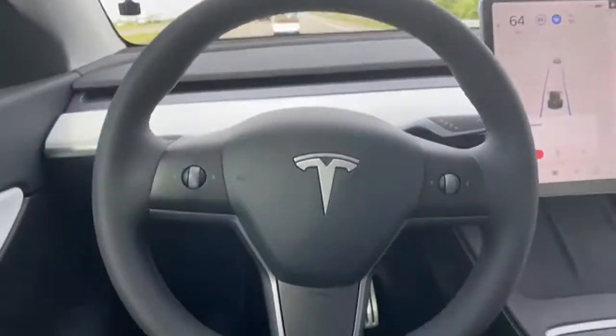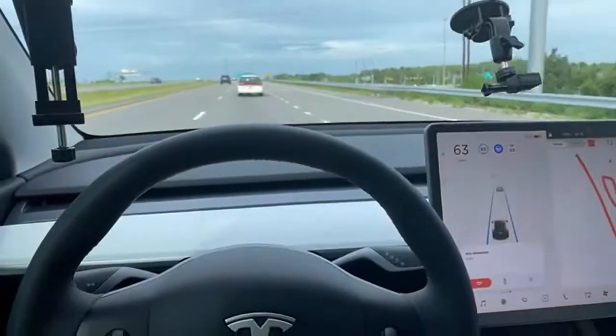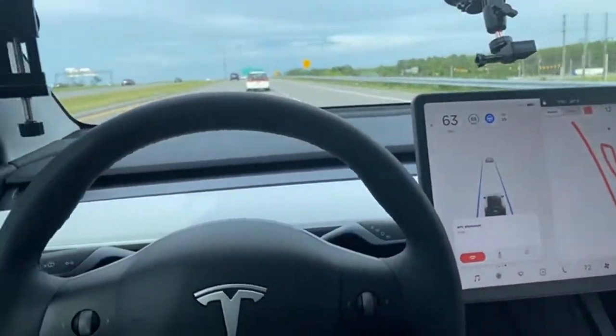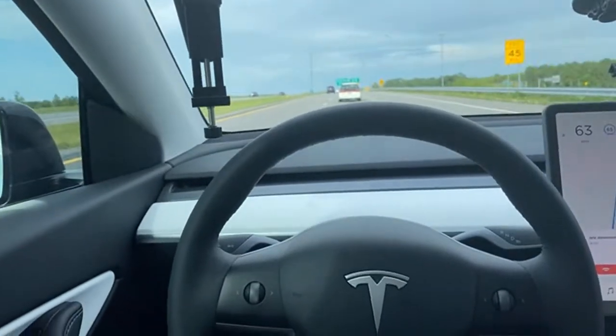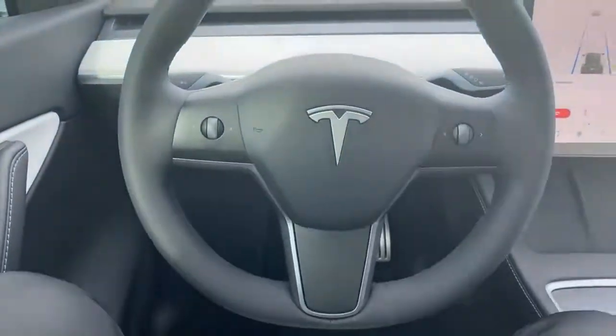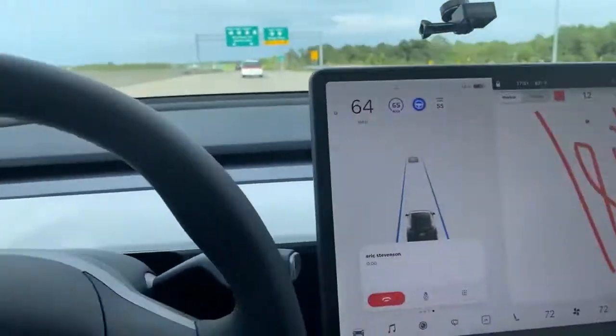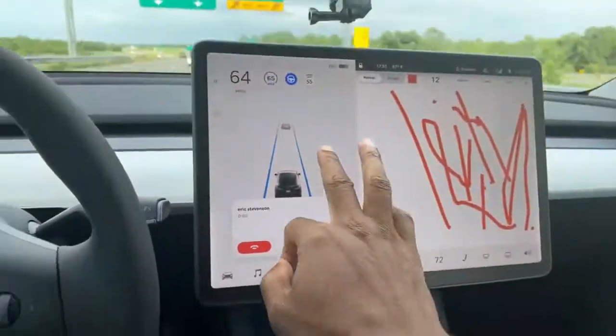All right, let's let it drive by itself. All right, it's driving by itself now. Let me unhook this camera. Car's driving by itself, y'all. Y'all see that? I'm not doing that. Look at that, y'all. Steering wheel, I'm not touching it. It's driving by itself. Everything you see on the screen right there.